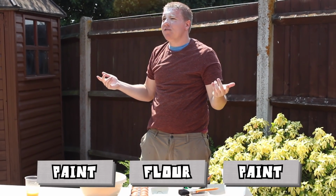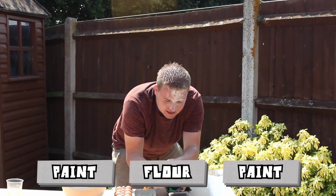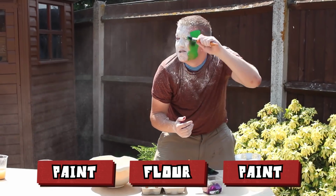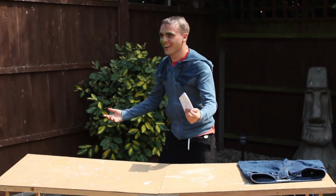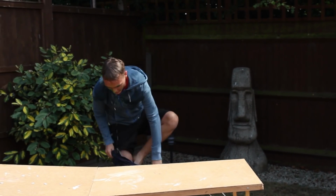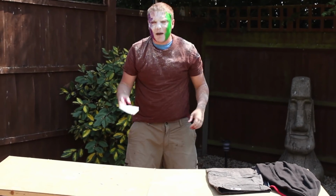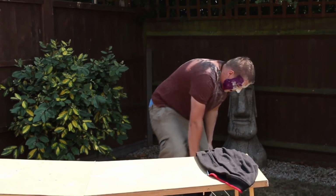Was it paint, flower, paint or flower, paint, flower? Paint. Flower. Paint. Okay, that's good, that's brilliant. Egg, a flower, another egg and flower, egg and flower. So much egg. Come on, get in there, I'm leaking and so much paint. Get off the table, please. Flower, egg. Okay, lovely, beautiful. Nobody's got any of that wrong.